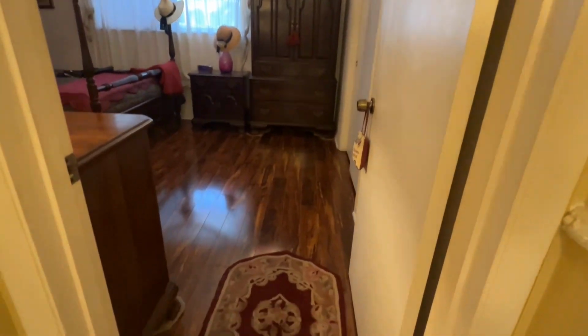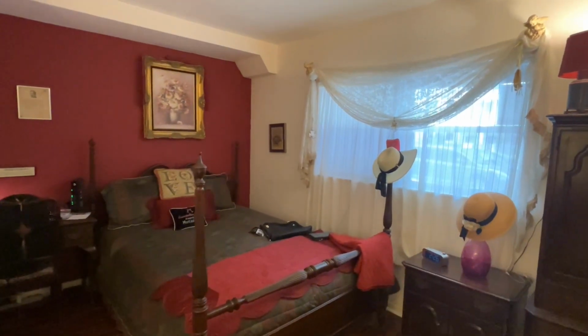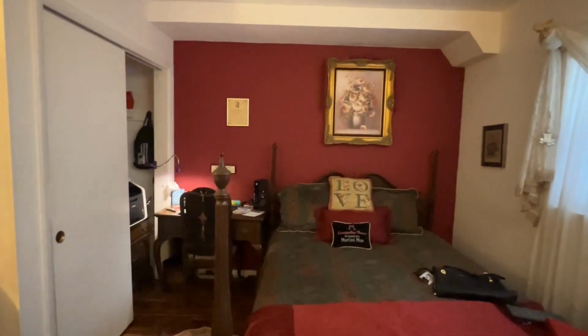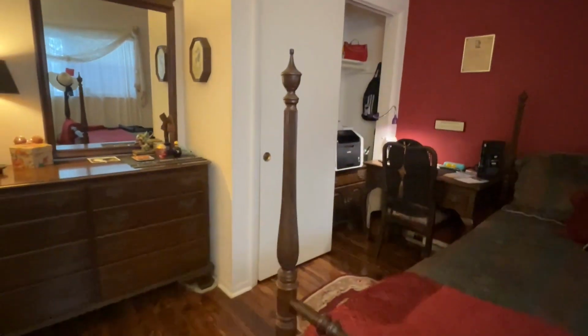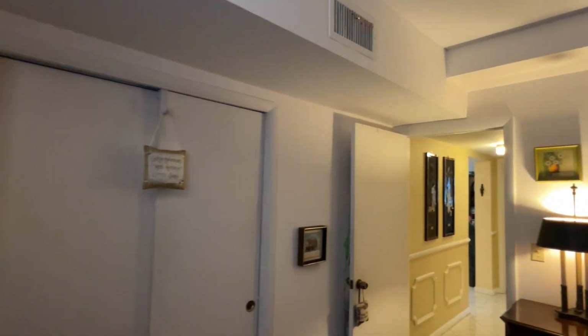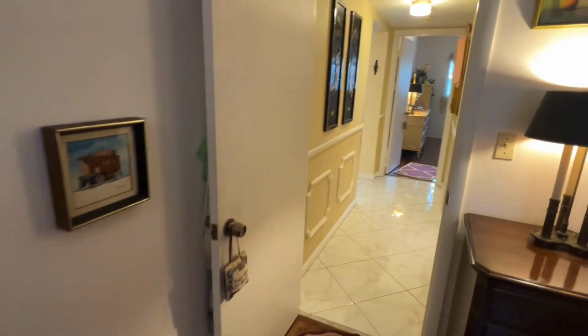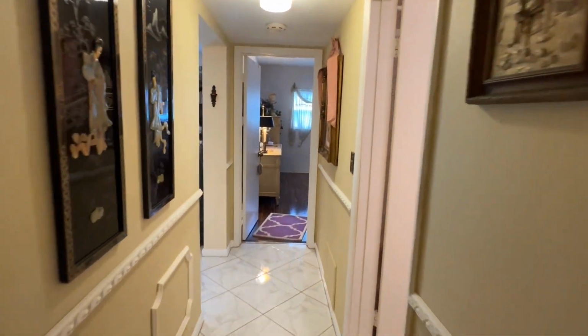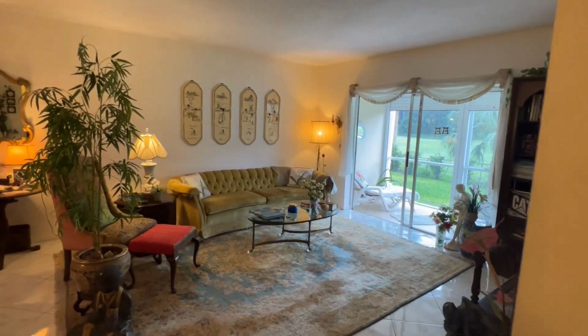Look here, guest room. Now this guest room is also pretty big, and it's got 2 closets. The current owner is using it as her primary suite. Impact window. See, she kind of set up this closet area as an office space. And you've got more closet space here as well.